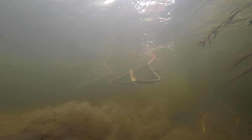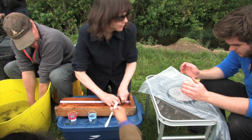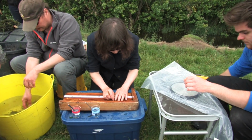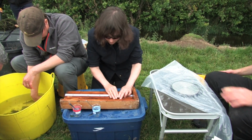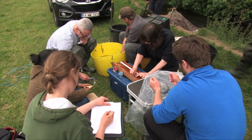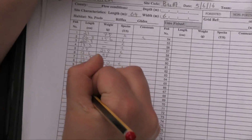So what we're doing today is we're surveying upstream of a barrier that is likely to be removed sometime in the future. So we're looking at what species occur here in this stretch of river and get some idea of their densities as well. 17.7 is salmon power.